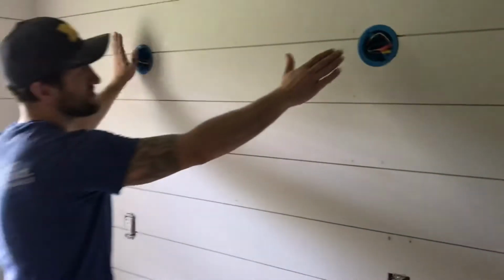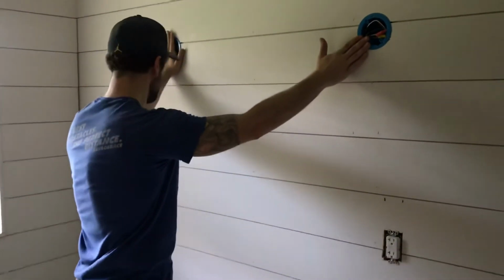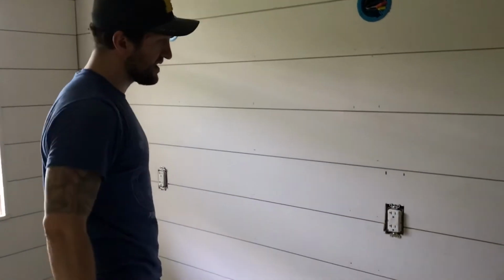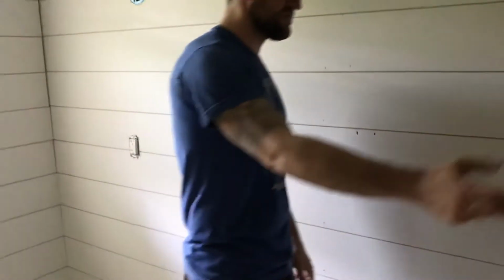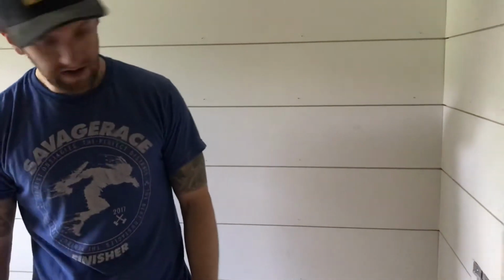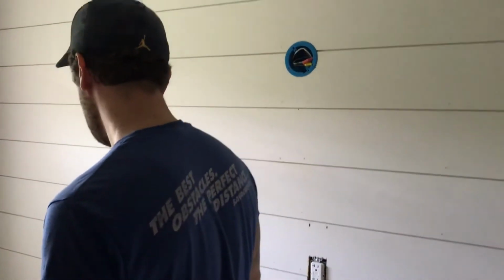Replaced a couple shutoff valves for plumbing on the toilet and on the sink. Also did the final rough-in on the electrical work here, so the boxes are in for the sconces. We've got both GFCIs wired and the boxes installed, and the switches for the light and the fan are fully installed now. I'll put the trims on after I get all this painted.